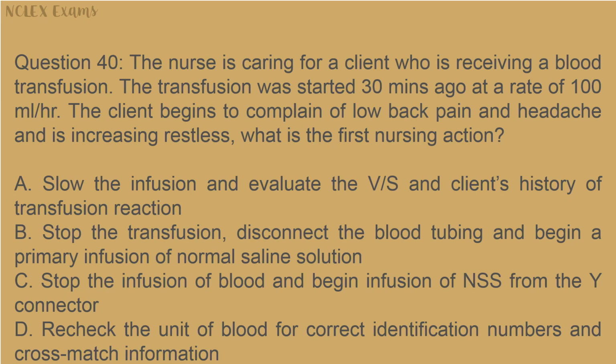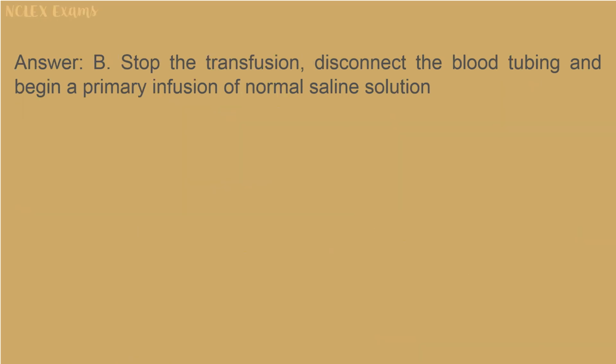A. Slow the infusion and evaluate the V.S. and client's history of transfusion reaction. B. Stop the transfusion, disconnect the blood tubing and begin a primary infusion of normal saline solution. C. Stop the infusion of blood and begin infusion of NSS from the Y connector. D. Recheck the unit of blood for correct identification numbers and cross-match information. Answer: B. Stop the transfusion, disconnect the blood tubing and begin a primary infusion of normal saline solution.